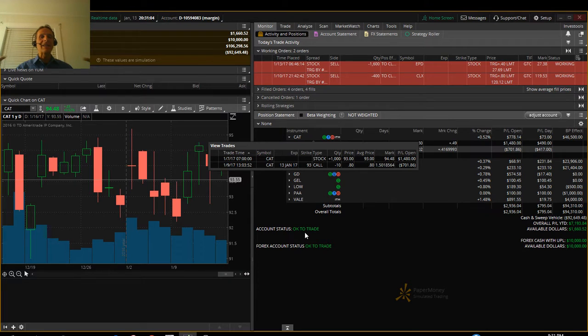So let me see if I can summarize this real quick. Last week, we sold the credit put spread for Caterpillar. We ended up buying 1,000 shares. So last week, we got a 30% return for the credit put spread. Okay, that's a 30% return for the credit put spread. Then first thing Monday morning, we bought 1,000 shares at 93 for Caterpillar.